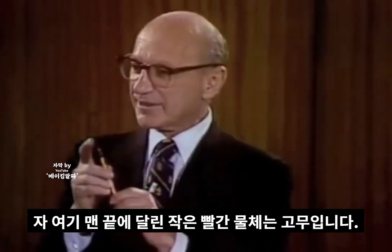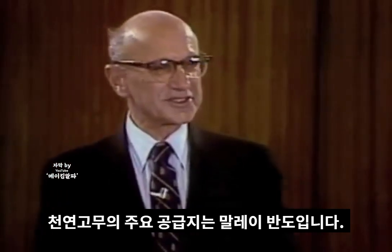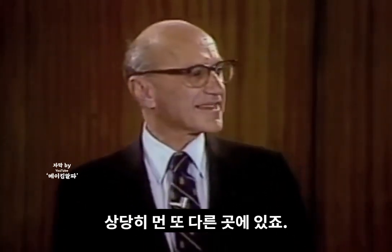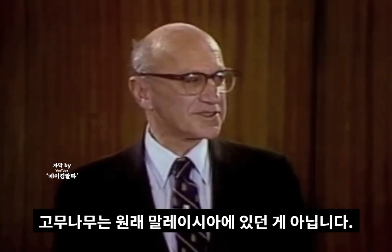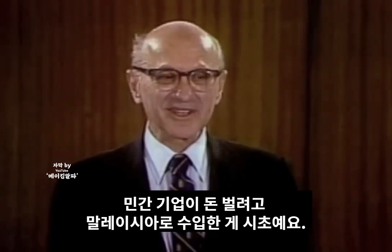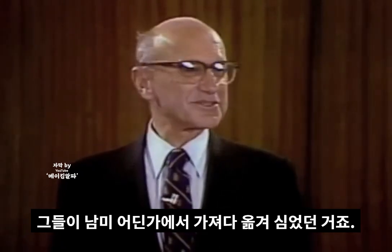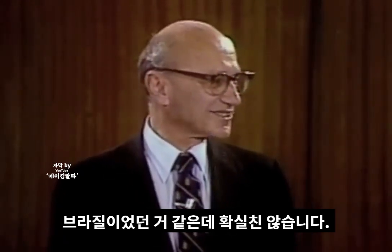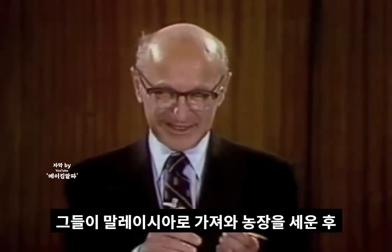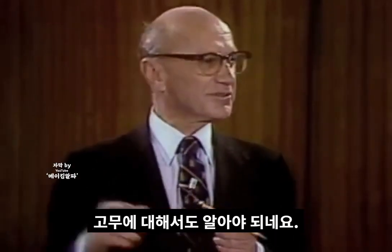Now this little red tip at the top, that's rubber. Where does it come from? Well, the major source of natural rubber is Malaya. That's quite another distance. And I don't know how many of you know that the rubber tree was not native to Malaysia. It was originally imported into Malaysia by private enterprises trying to make some money, and they transplanted it from somewhere in South America. I think it was Brazil, but I don't guarantee that. And they brought it over into Malaysia and established the plantations there and got this rubber. So somehow or other, in order to make a pencil, you'd have to know about the rubber.